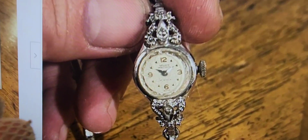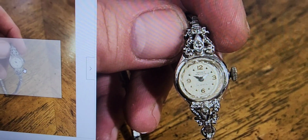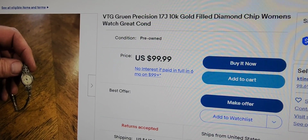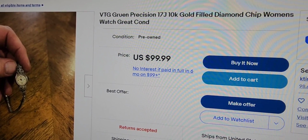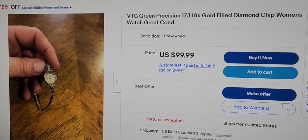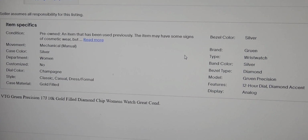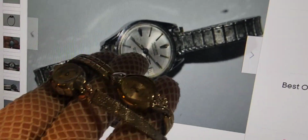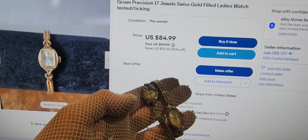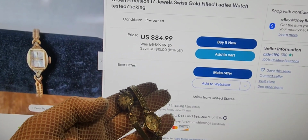Okay, so this one over here has a very, very similar dial to the one on the left. If you look, very similar. How old is it and when was it made? So the seller is calling this a vintage Gruen Precision 17 jewel 10K gold-filled diamond chip women's watch, great condition, $99.99. But when was it made? Oh my goodness, this is really hard to figure out. And nowhere in the seller's listing does it mention the age. It just says vintage. I mean, I found this one. It really doesn't look like mine. And they're saying this one was from 1960 to 1969. And here we have another listing on eBay. It says Gruen Precision 17 jewel Swiss gold-filled ladies watch tested ticking.